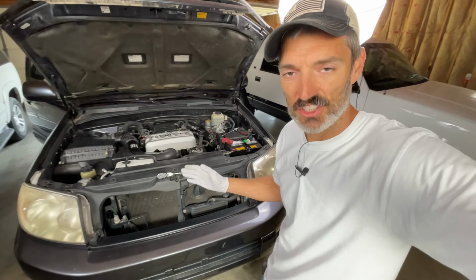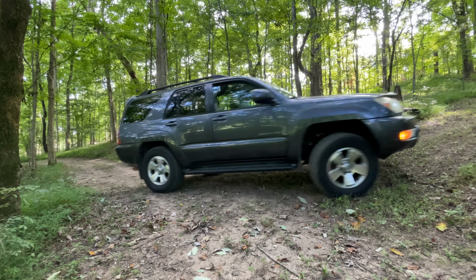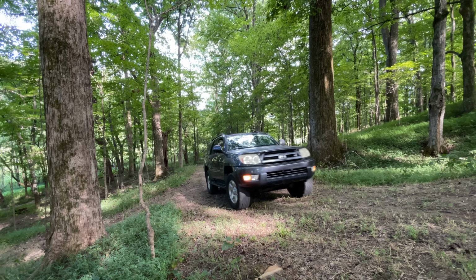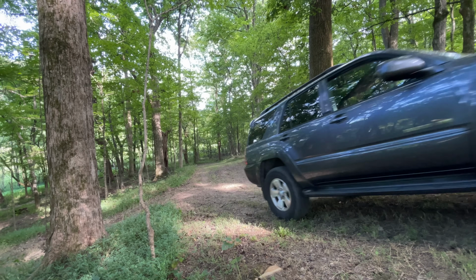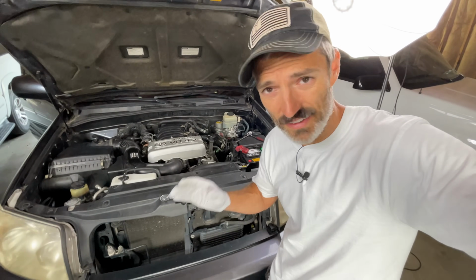Well, I'm finally changing these spark plugs on my 2005 Toyota 4Runner. This has the 2UZ-FE 4.7 liter V8. And a couple of videos ago, I talked about how the spark plugs were all completely loose.